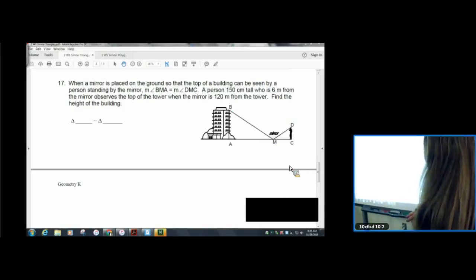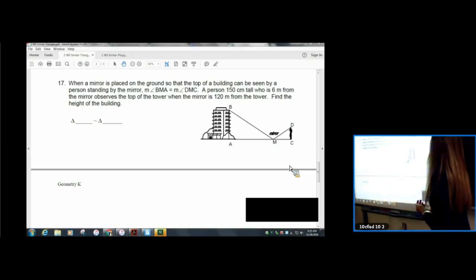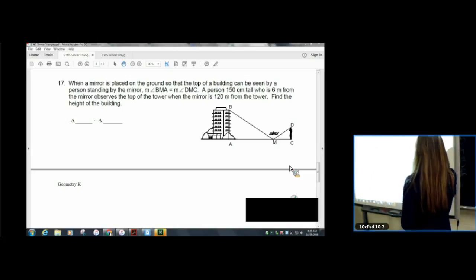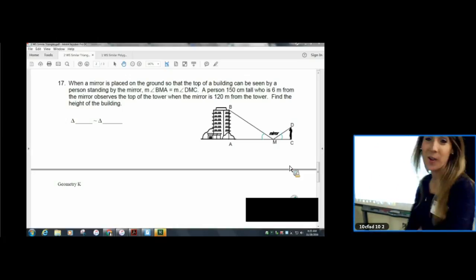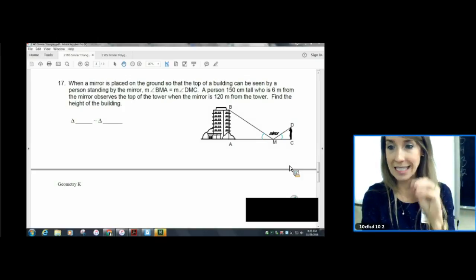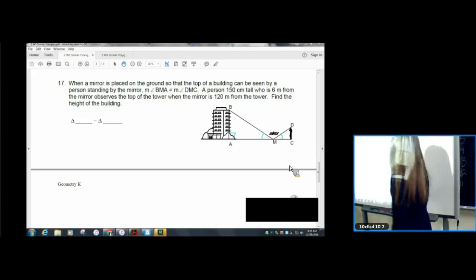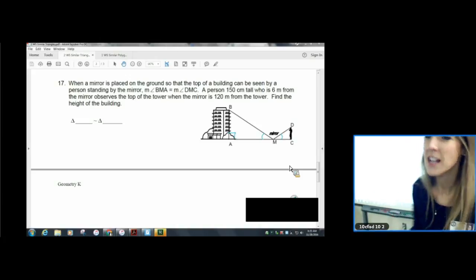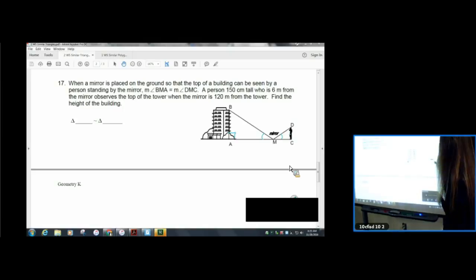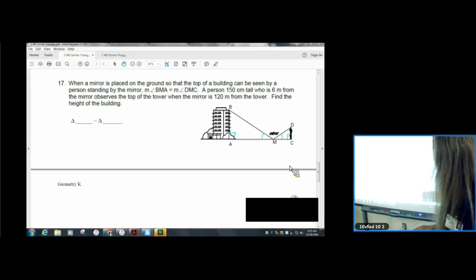When a mirror is placed on the ground so that the top of a building can be seen by a person standing by the mirror, the measure of angle BMA equals the measure of angle BMC. So these are not vertical angles, but in the problem they're telling me they're equal because of where the person is standing. So I am going to add arc markings, and then remember we assume that buildings are not the leaning tower of Pisa, that they are perpendicular to the ground, and that people are perpendicular to the ground. So there we go. Those triangles are already similar by angle similarity.